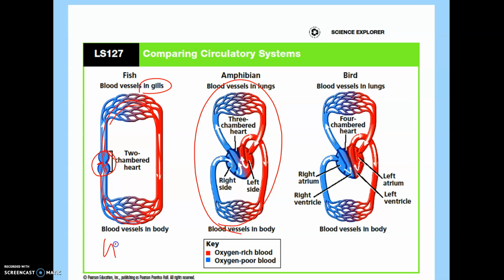But remember, fish live in water. So pumping blood, they're not fighting gravity like we are on land. A 2-chambered heart would not be sufficient to keep us alive on land, vertebrates like us. So the 3-chambered heart is an advancement. It's got 2 chambers on the top, but only 1 on the bottom. So really it looks something like this, and there's 2 chambers here. They're called atria. The blood comes in both of the atria, but then it mixes together in the ventricle. So there's like a valve here and a valve here, and this blood mixes together.